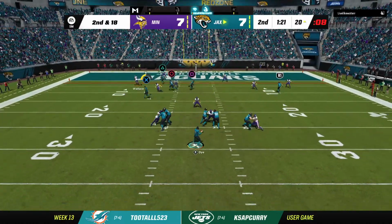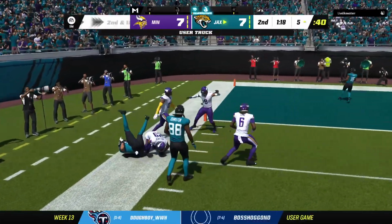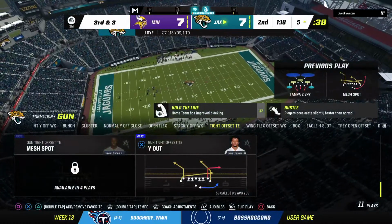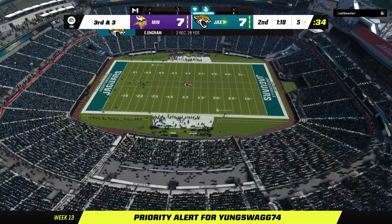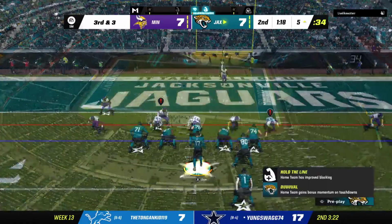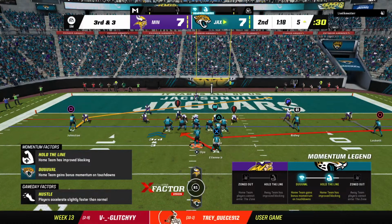Back to throw here. Throw left side, complete to Ingram. And he will reach the 5-yard line before going out of bounds. It'll be a pickup of 15 as that'll lead to 3rd down. The 8th play of the drive coming up. It's 3rd and 3.